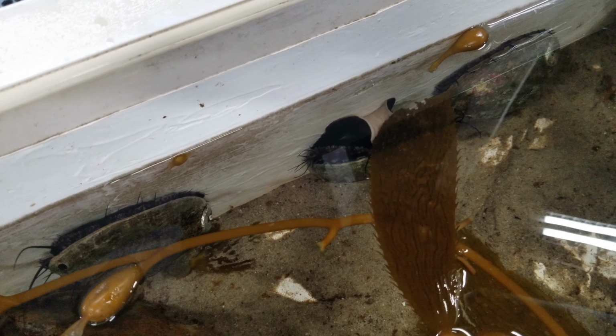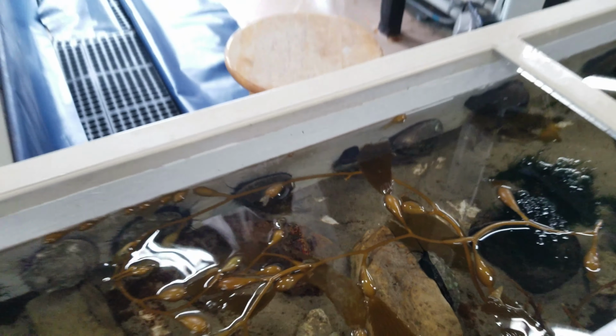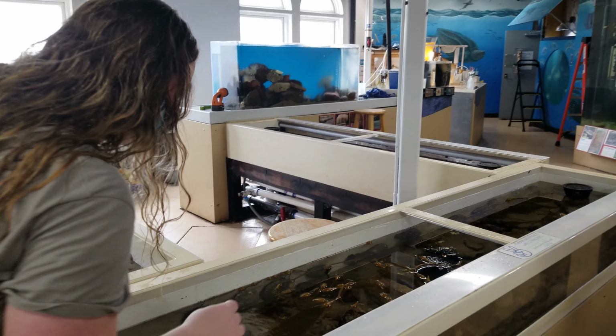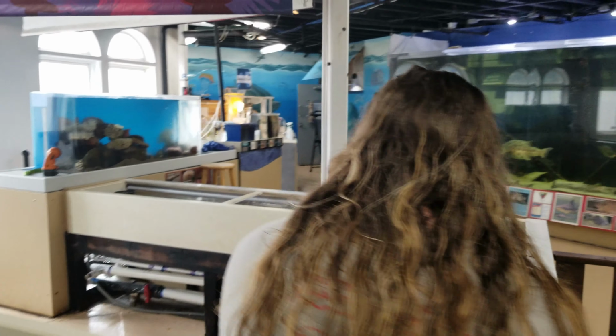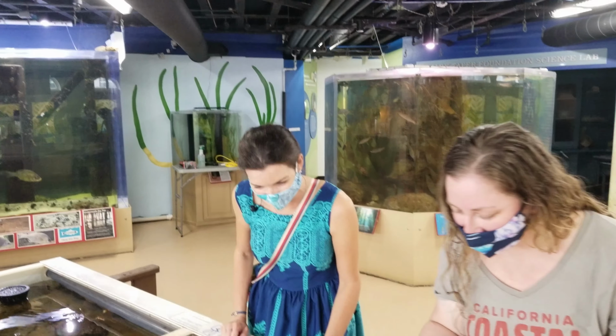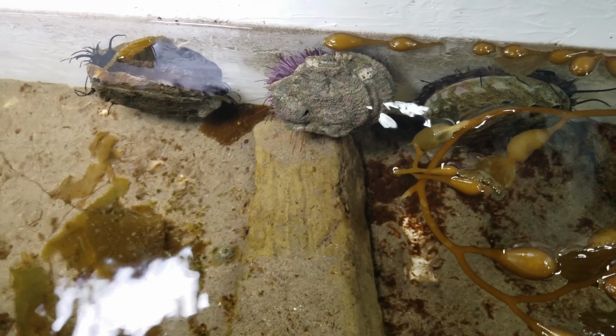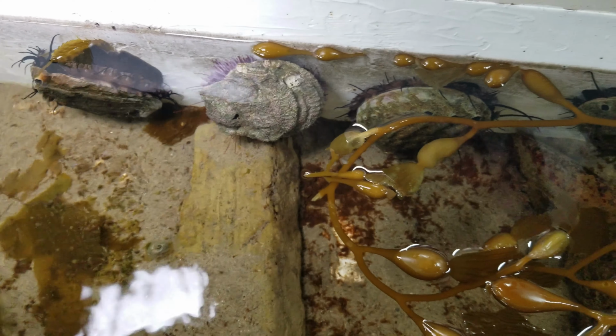I probably get way too excited about this stuff and I'm not even sorry about it. Actually, that's one of the most fun things about this tank, feeding the abalone. I never thought it'd be as fun to feed a snail until I came here. So I'm trying to see, but if you take a little piece and you put it up. Oh, look at him! They'll actually grab it from you.